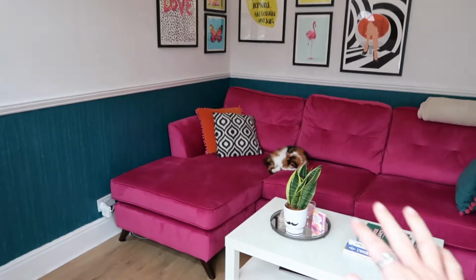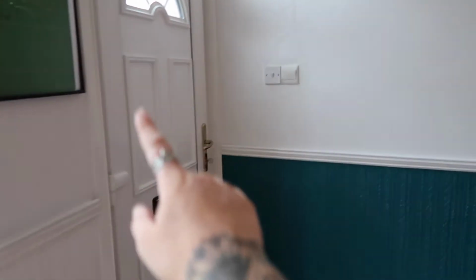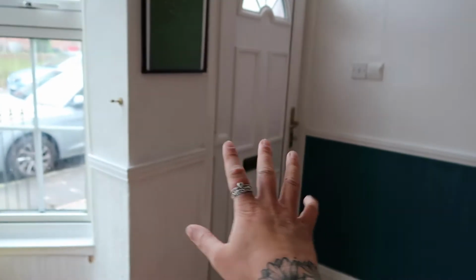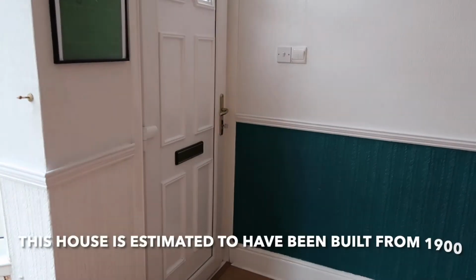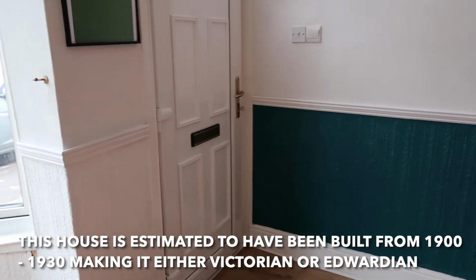We are in the front room, starting with one of my favorite rooms in the house. Just to give you a little bit of context, this is the front door. So in my house, obviously I'm living in a Victorian style terraced house. The front door is here, so you walk straight into the living room.